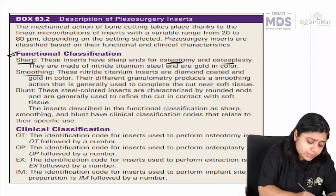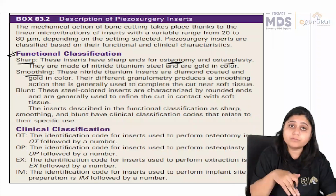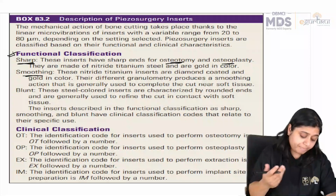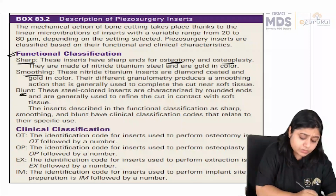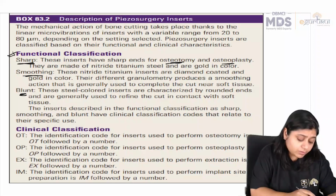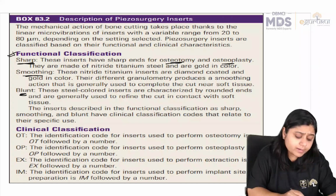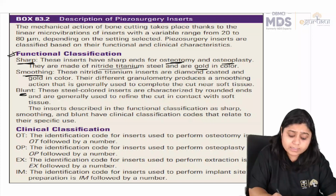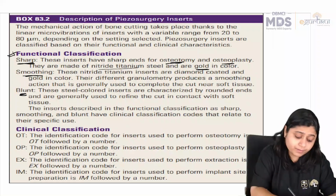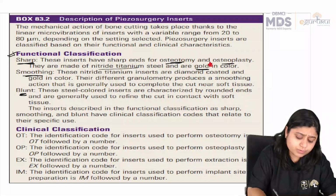Others are smoothing instruments. Smoothing instruments are used to remove the calculus. They are used to smoothen the surface for osteoplasty procedures. They are used to collect the bone. So they are smoothing instruments and blunt instruments. These blunt instruments are steel colored. So I'll just read it out. The sharp instruments, these inserts have sharp ends used for osteotomy and osteoplasty. They are made up of nitride titanium steel and are golden in color. The sharp piezosurgical instruments will be golden in color. So this is an important point which you must know. They will be golden in color.